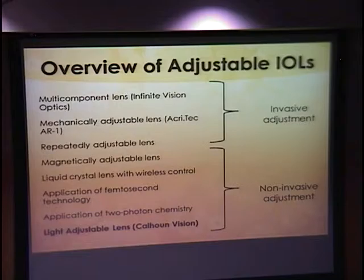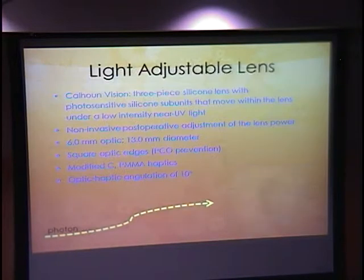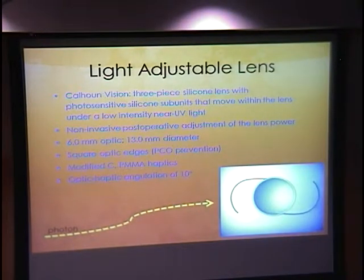This is probably the biggest subtopic that we'll talk about today, just because it's in stage 3 of FDA clinical design, and so it's about to be commercially available probably in the next few years. What the light adjustable lens is, it's developed by Calhoun Vision. It's a silicon-based lens that can be adjusted with the use of a digital light delivery system.